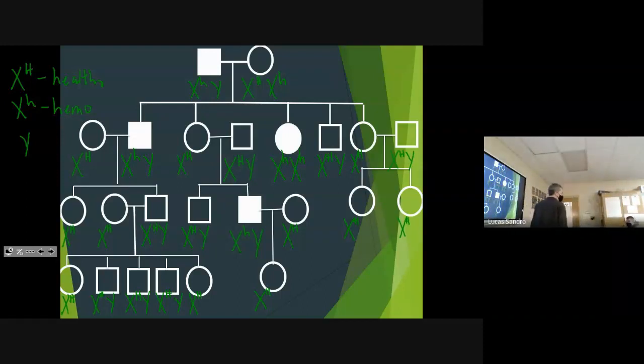Where to next? Ella, where'd you go next? Right now we go to the first daughter. She does have a big H, because we know the big H came from mom. But beyond that, we know that dad had hemophilia. So if there's a dad who has hemophilia and he has a daughter, we know she got his little h. Does he have another daughter? He does. So she got his little h. So she's a carrier.